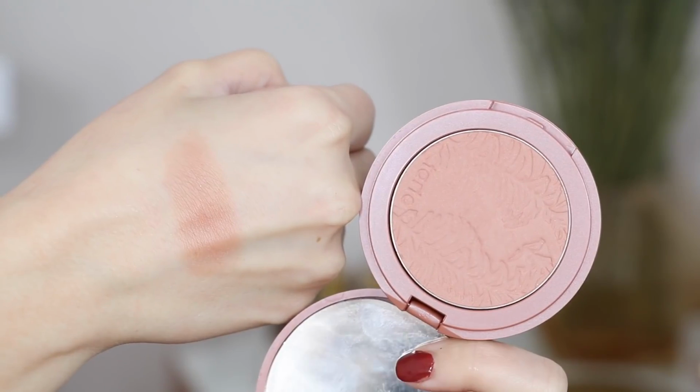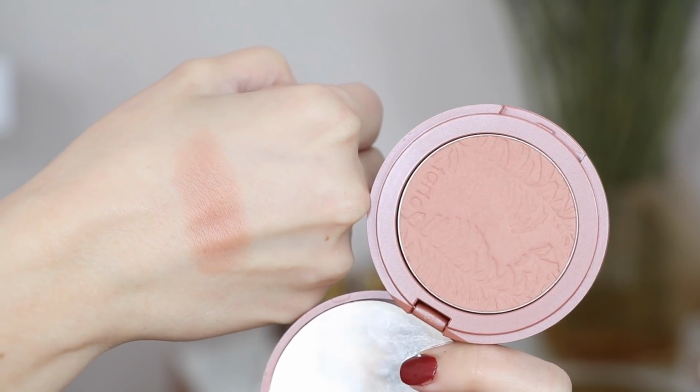And my favorite one, hands down, is Sensual. It's a very neutral blush. It looks like nothing in the pan. It's just a typical nude blush, but it's such an essential because it pairs with every single makeup look. It's just a nude blush that I feel everybody needs in their collection.